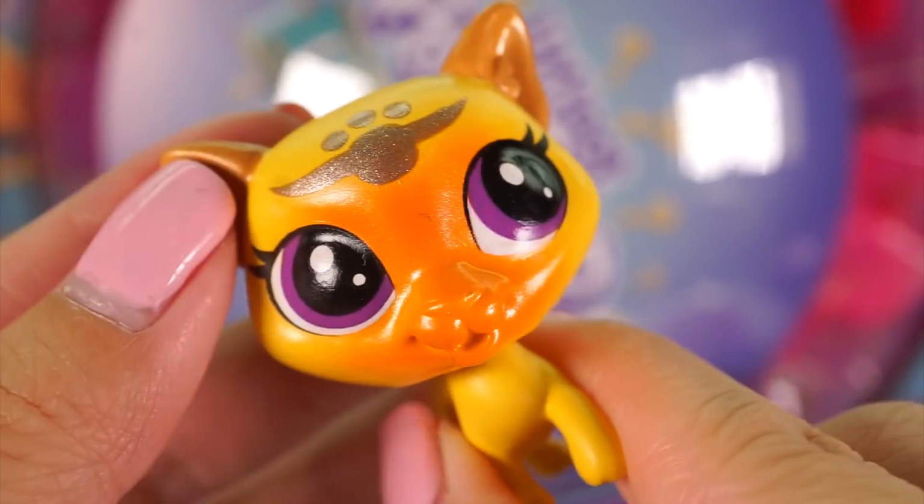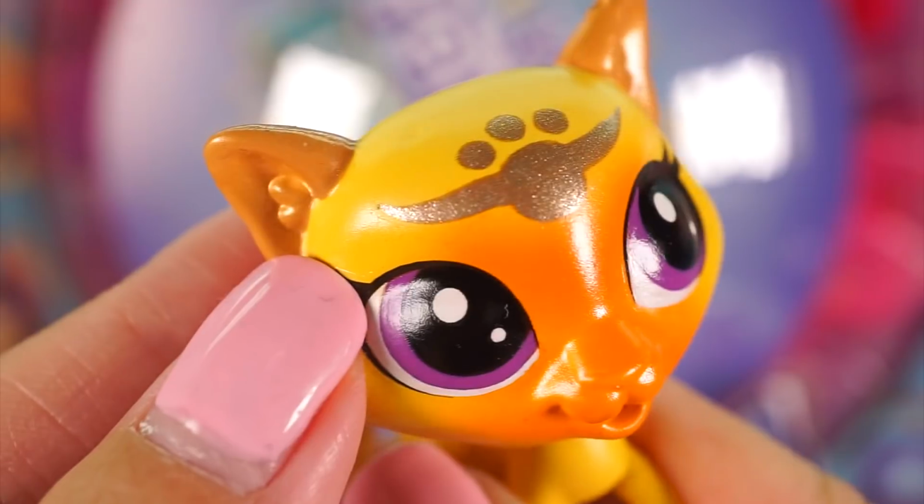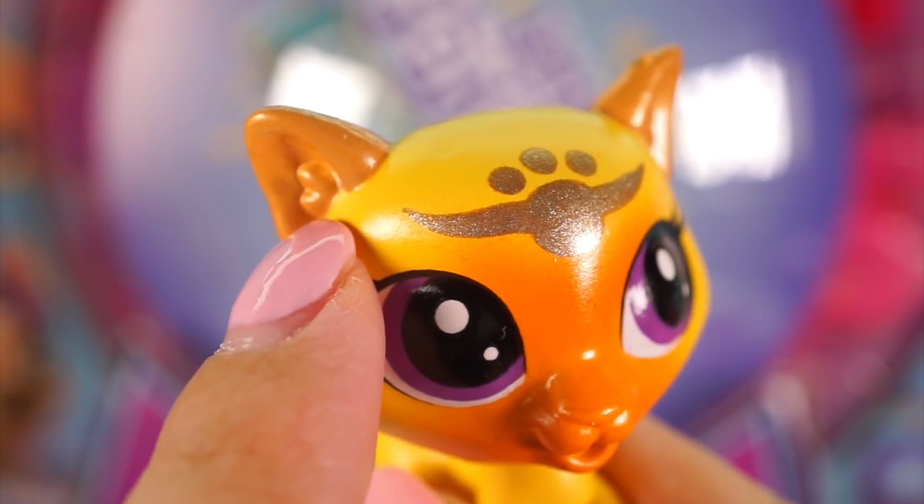Let me know if you like this one. This one is super unique. Like, I've never seen a design like this. That is so cool. And the detailing on the ear, that's so, so cool.